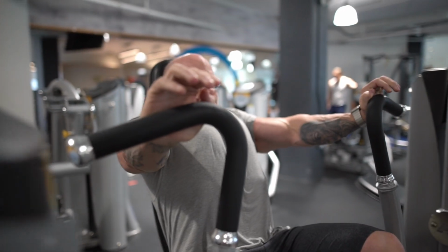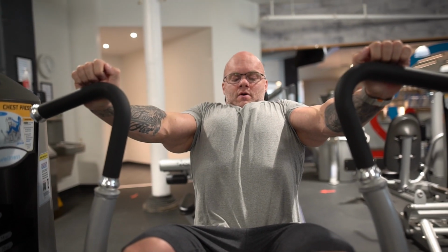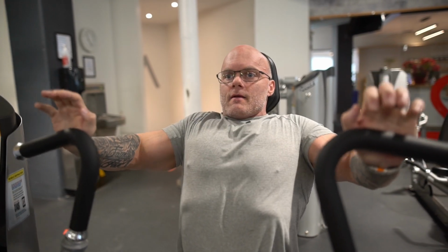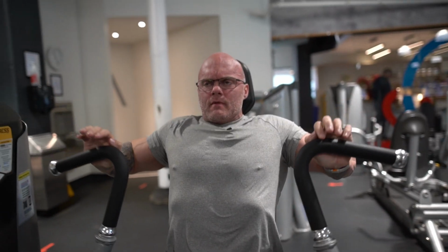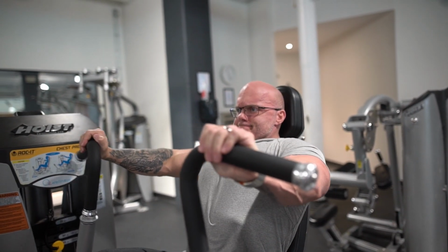When you're here, you should feel a stretch through your chest. And then when you come out, you should see your chest flex. Most chest exercises are in front of a mirror, so you're going to be able to see these things. If I was doing this and I wasn't seeing it or I wasn't feeling it, what you would see on your end would be something like this.